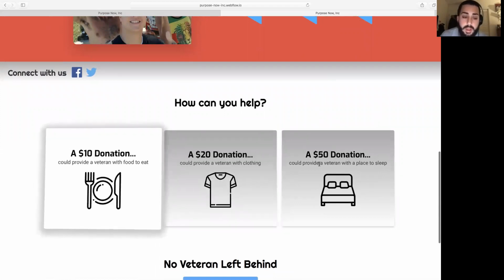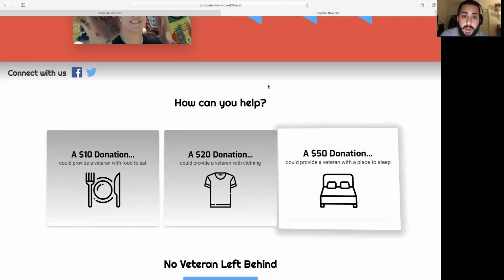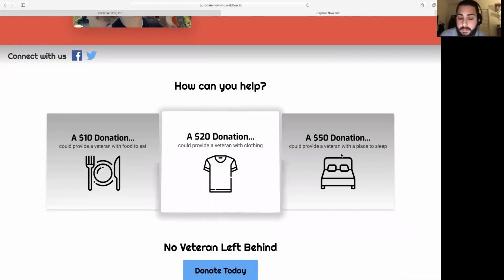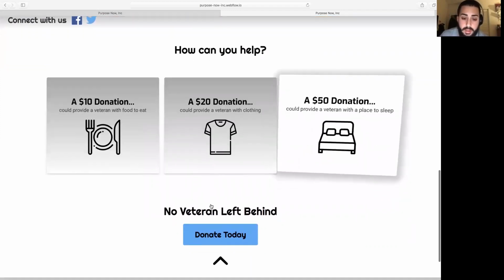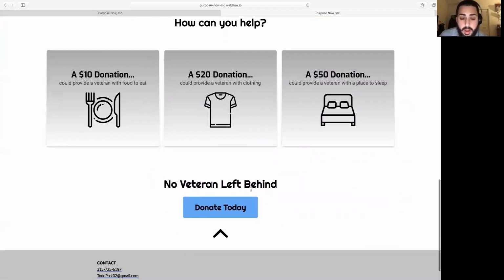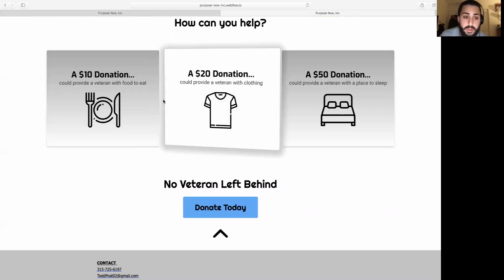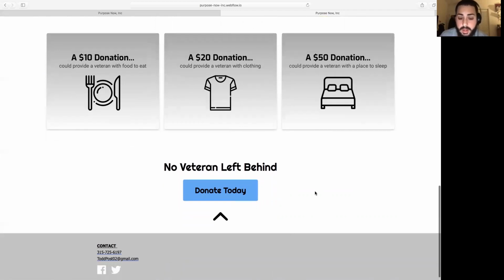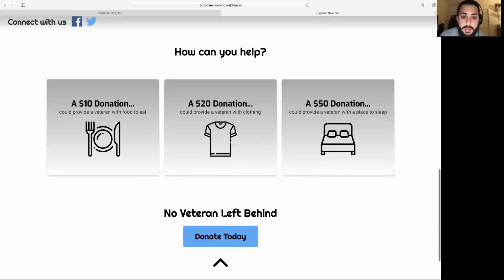But unfortunately, the organization hasn't set up their end of the donation on PayPal, so nothing is active as of right now. And this is the last call to action right here, the big donate today button. After you get the examples of where the donations can go to, you're hit with another call to action here. And this arrow, if you click it, just brings you back up to the top.